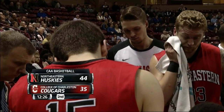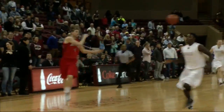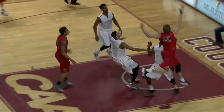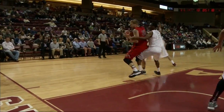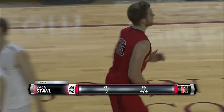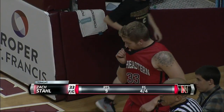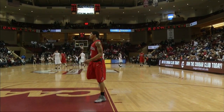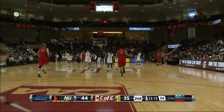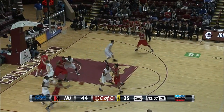Zach Stahl just to the right of your screen there with the towel. We mentioned the fact that he's shooting 78% the last three games. Certainly having a big game shooting the ball tonight. Yeah, and a 56% free throw shooter anyway, and a great rebounder. Despite the fact that he's only 6'5", he's 11th in the Colonial and 9th in the Colonial in offensive rebounds. You've seen a couple of those tonight contributing to his 4-for-4 effort. Yeah, 4-for-4 from the field, 1-for-1 from the line, so he has yet to miss a shot. 9 points, and his team leads by 9 right now with 12:14 to go. He's also a big reason that the College of Charleston really hasn't established anything inside either. Baru with 2 and really no other post-up baskets. And that was a dunk early on.